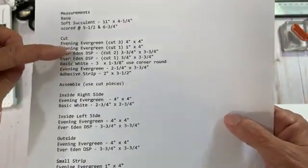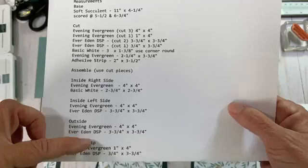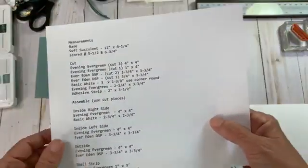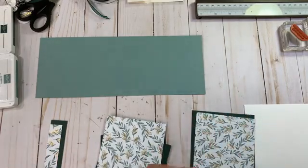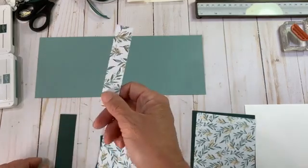So you'll use these pieces in here. I did not want you to think that you needed to cut them again, okay? But it was easier with this card because there are so many things to cut that I felt like we should do that first. Okay. So back to that. So yes, and then we have the Eden DSP.